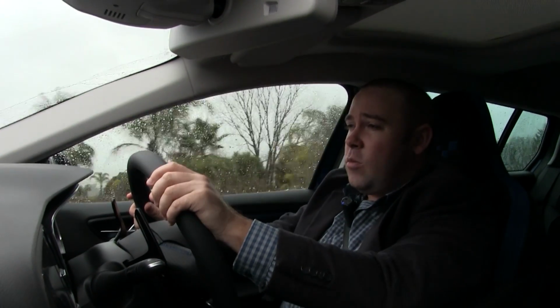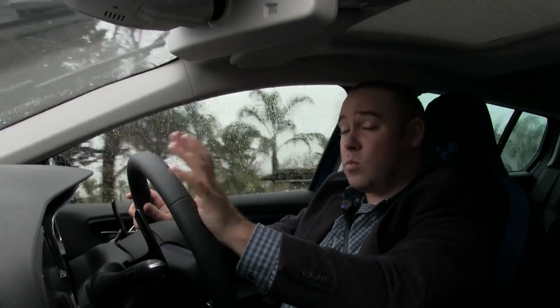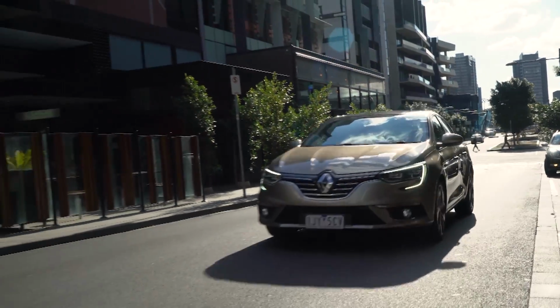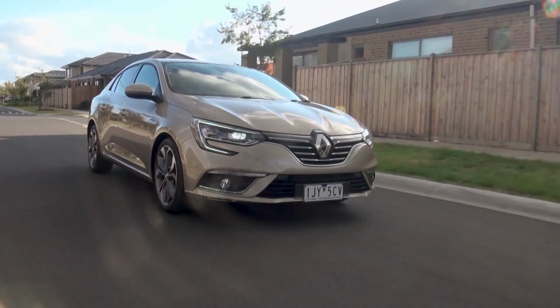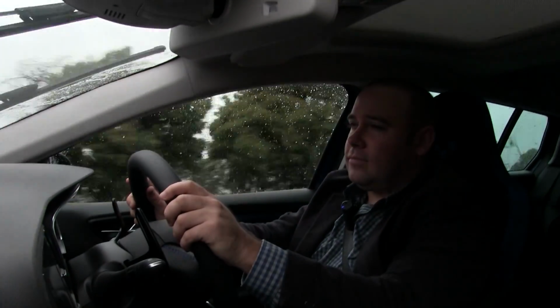Like the hatch, all but the top GT get the 1.2 litre turbo petrol engine, which doesn't sound like much, but it punches well above its weight at highway speeds. It is a bit doughy around town though. The GT wagon gets the bigger 1.6 litre turbo petrol, which you wouldn't call quick, but it still makes for comfortable performance.